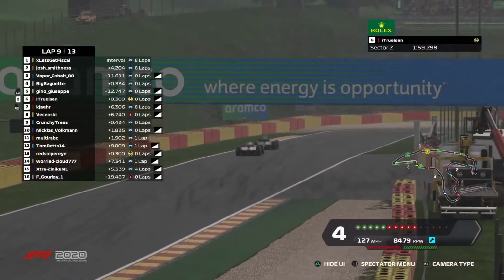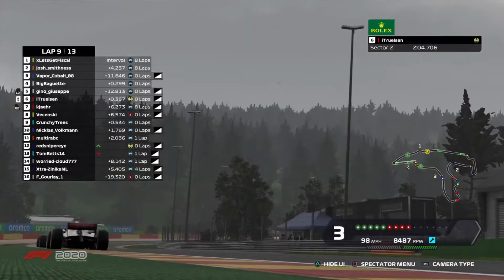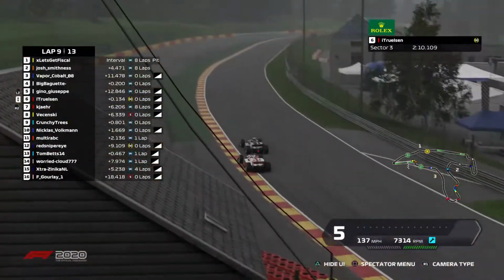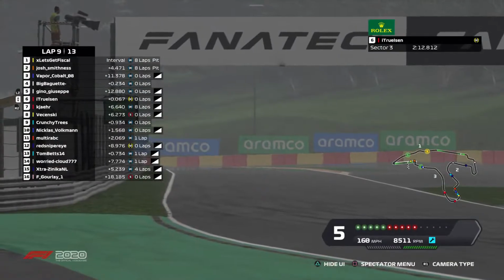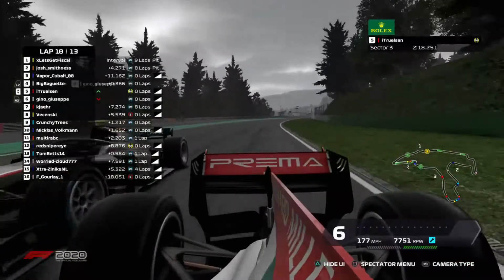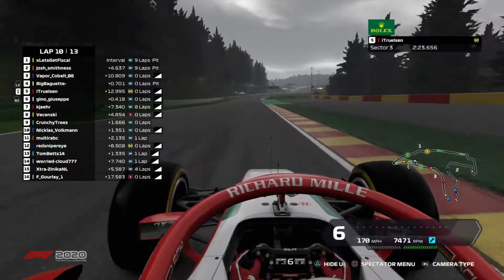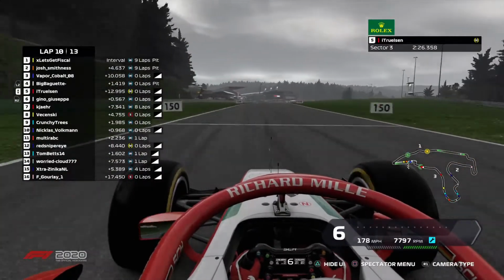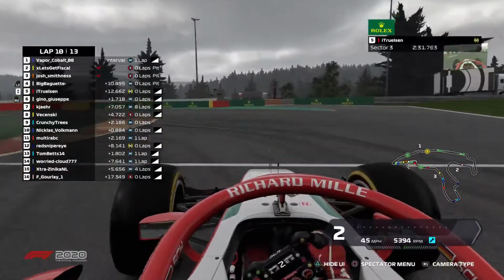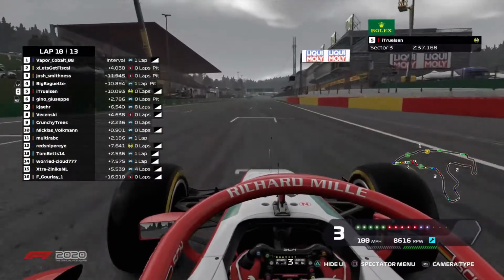And it looks like Trulson, now with those tires sufficiently warmed up and maybe an even more drying track, looks to see what he can do to get past Gino Giuseppe, still on those wets. As you see, Let's Get Fiscal now pits alongside Josh Smithness. Almost certainly we'll see them opt for the soft tire, as we see now Trulson's not having quite as many issues on this track, which seems to have pretty much dried out. As we see, Let's Get Fiscal and Josh Smithness both opt for the soft tires on the tire change. Vapor Cobalt takes back over the lead.